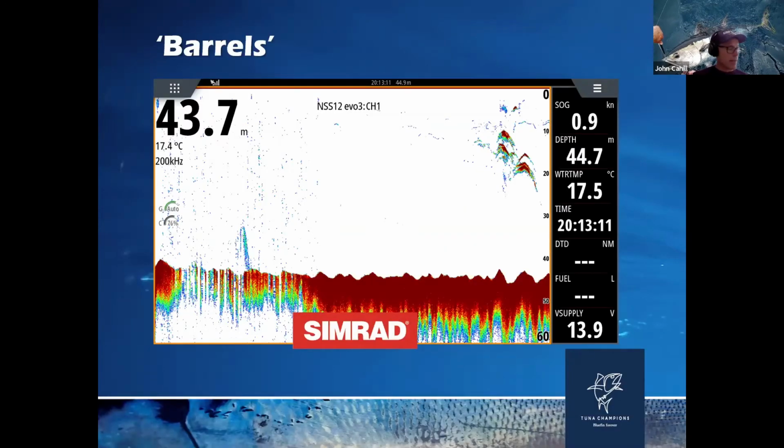The other thing that you've got on hand is your sonar technology. And excuse me, I use Simrad units, the NSS Evo 3s. I've got one on the helm, one up on the bow. But key to this whole system is a transducer choice that suits.